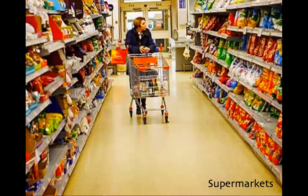This is not a tree picture. I wasn't sure where to put it, but I thought it was important to show the context of where we are now with food. A lot of people shop in places like this, and their food comes in plastic bags and wrapped. This is quite an old slide, I think I found it 12 years ago, but I still use it because I think it's so shocking, but so normal for a lot of people.